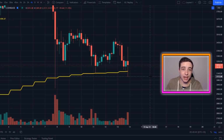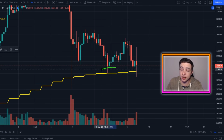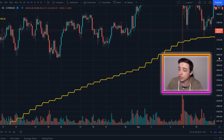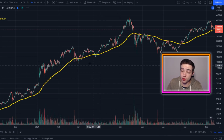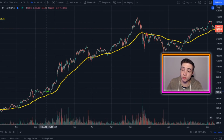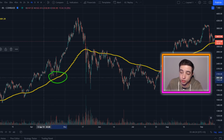And obviously, something else that's also acting as support for Ethereum right now is the 50-day exponential moving average. That is currently coming in at around 3,160, and we've already seen a couple nice bounces along this moving average. Zooming back further in the charts, during the bearish times, this was providing major resistance for the Ethereum price. And zooming back even further, during the more bullish times, we saw multiple bounces along this exact moving average, and once again, this acted as support during a bullish trend.